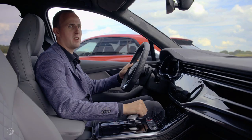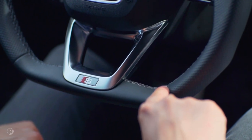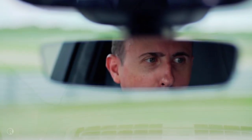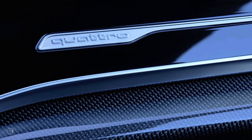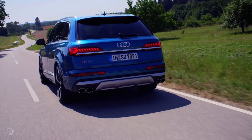In the interior, there are further design elements which are typical for the Audi SQ7 and SQ8 TFSI. For example, a contour stitching in the steering wheel or the Audi Virtual Cockpit or Virtual Cockpit Plus with an SQ-specific layout. In addition to that, we also have the start-stop button with a red ring outside, which is a typical style element for the SQ7 and SQ8. We also offer a carbon decor inlay, which is exclusively available for the Audi SQ7 and SQ8 TFSI.